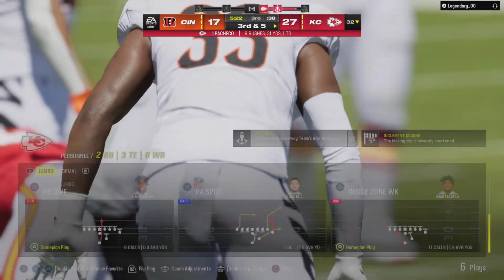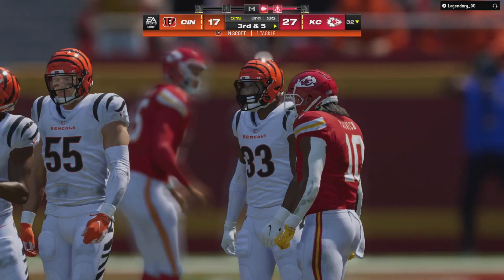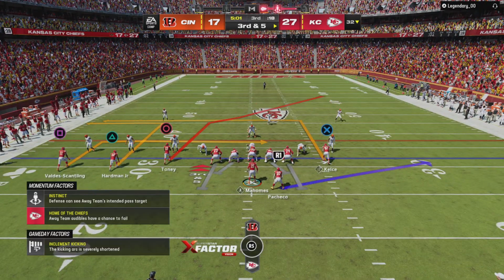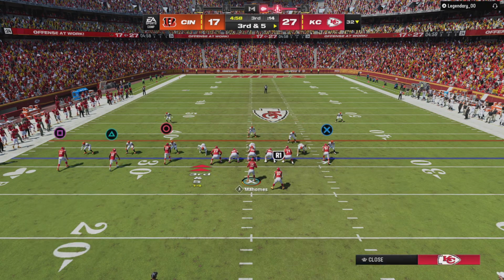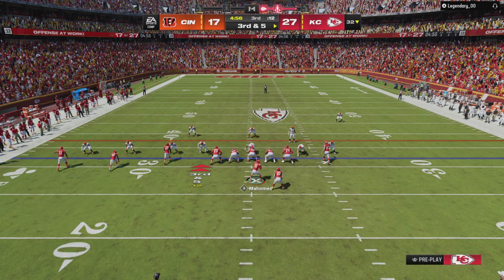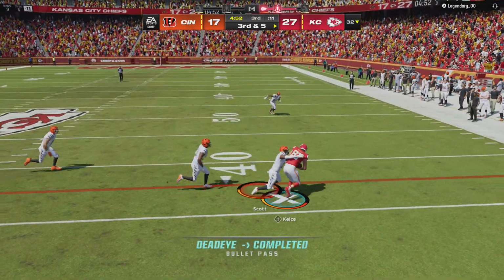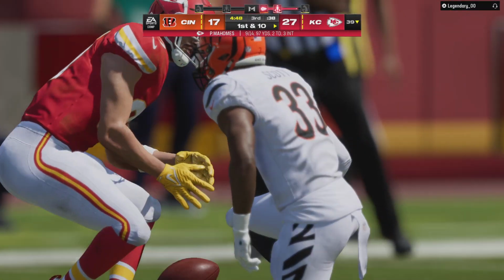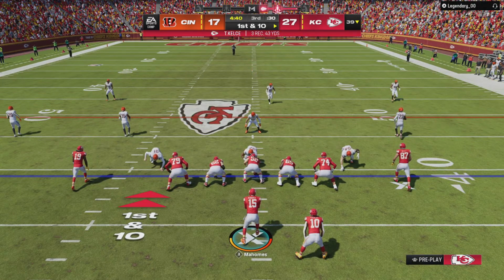Looking for a cutback lane, but nothing there as he's met at the line of scrimmage. They'll say no gain on the play there, and now it'll be third down. Working from the gun, Mahomes. Pitch and catch here to Travis Kelce. And he will have a Chiefs first down. They needed 5 there on third down. He winds up getting 7.